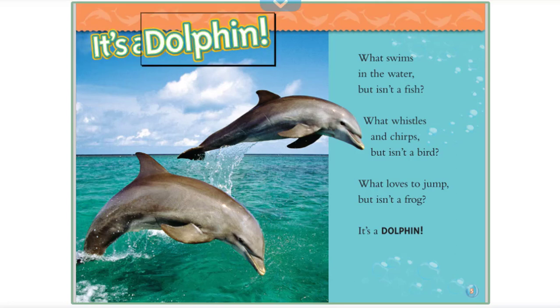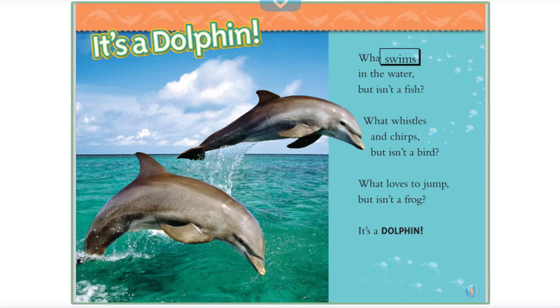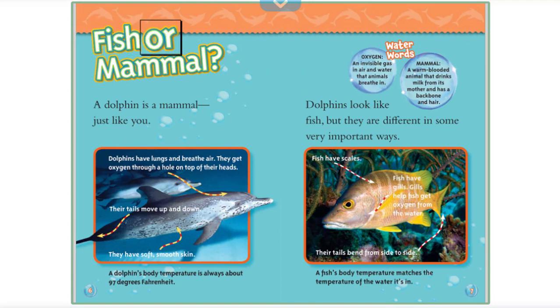What swims in the water but isn't a fish? What whistles and chirps but isn't a bird? What loves to jump but isn't a frog? It's a dolphin. Fish or mammal? A dolphin is a mammal, just like you.